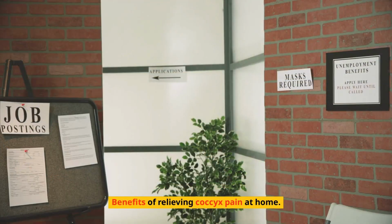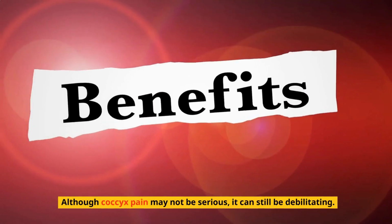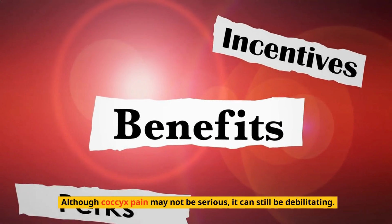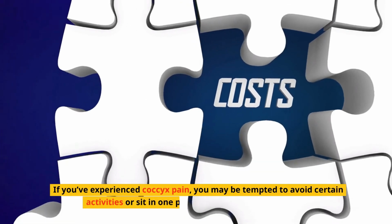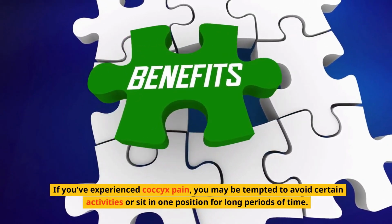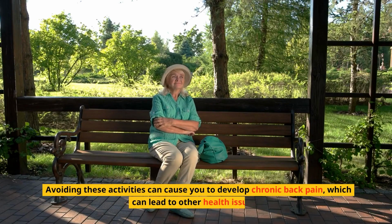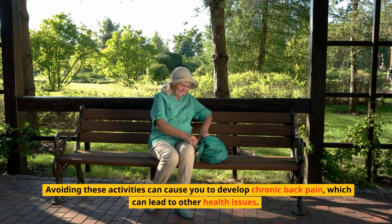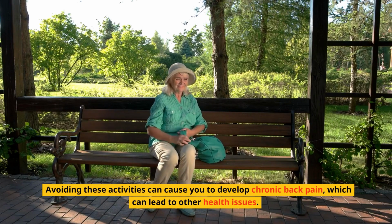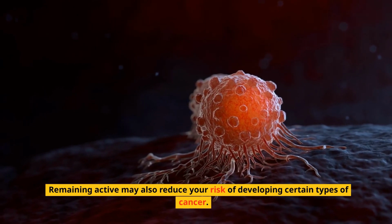Benefits of relieving coccyx pain at home. Although coccyx pain may not be serious, it can still be debilitating. If you've experienced coccyx pain, you may be tempted to avoid certain activities or sit in one position for long periods of time. Avoiding these activities can cause you to develop chronic back pain, which can lead to other health issues. Remaining active may also reduce your risk of developing certain types of cancer.